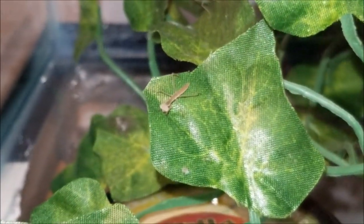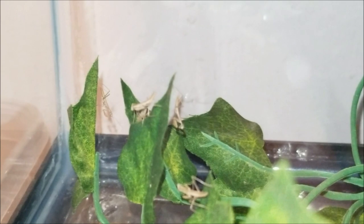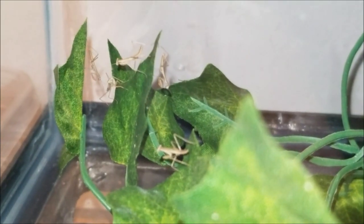But, yeah, as soon as I let them go, they'll have all kinds of little bugs outside. They're all over the tank. This is so crazy. If I see them again next year, I want to get a couple of them. Do another video about the praying mantis. Yeah, they're all over the place.